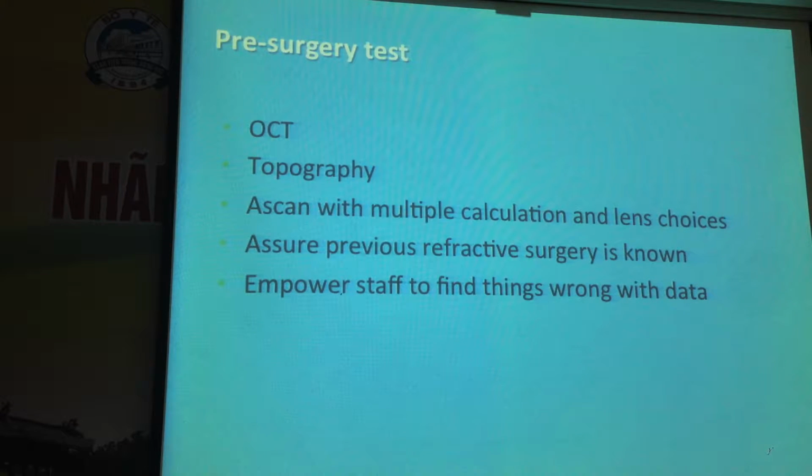You empower your staff. In the United States, I'm not sure what happens here, but our staff measures the eye for how long it is and the curvature to come up with what the power of the lens should be. And I need that as a good guide to start with. But when they're doing that test, they can tell if the cornea is unusual. There's ways they can tell if they have a hard time getting the results. They need to be able to come to you and tell you, hey, I'm concerned about this patient. Something's different. And then you can make some adjustments and see that patient again.